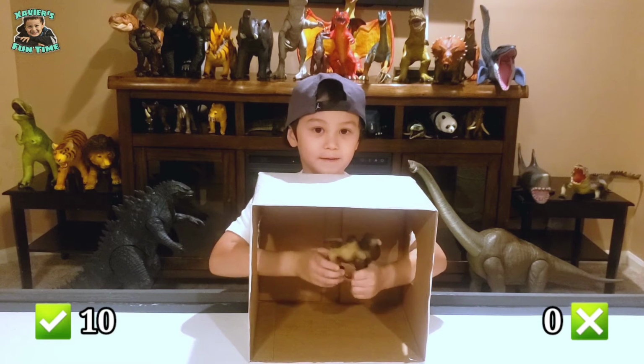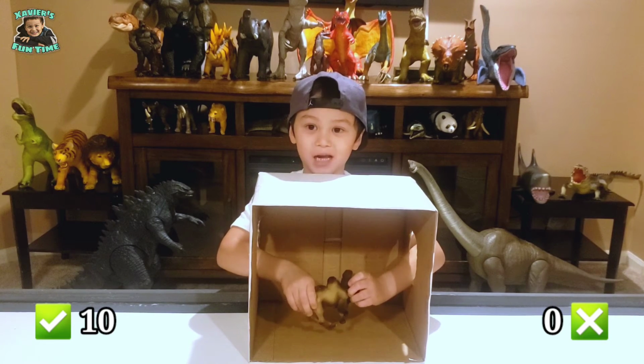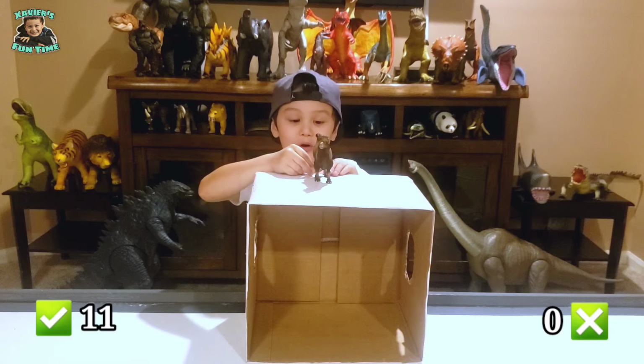Water, hump? Feet? Could it be a camel? Look, guys, it's a camel!